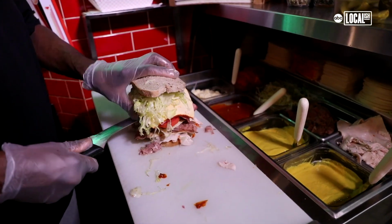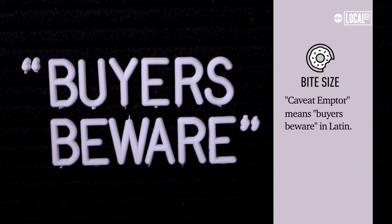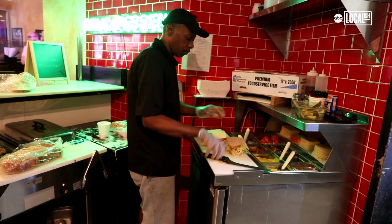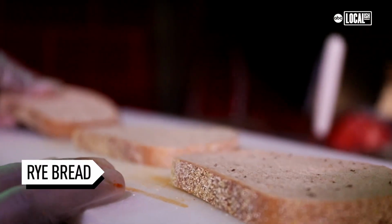And we have the Big Galoo, which is the caveat emptor. One of the number one sandwiches right here. It is a buyer beware, believe me. And that's what caveat emptor means, buyer beware. Get the rye bread. You get 3 slices of rye. It's the best time to come is on rye.